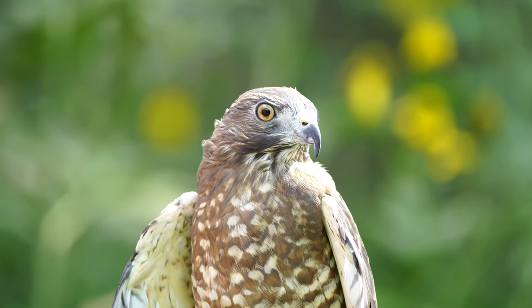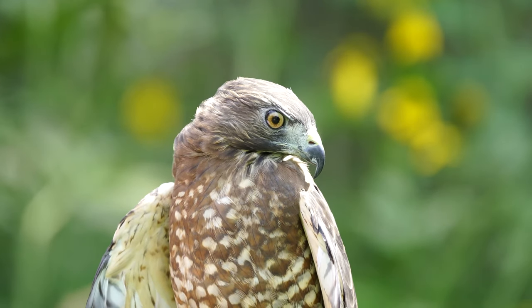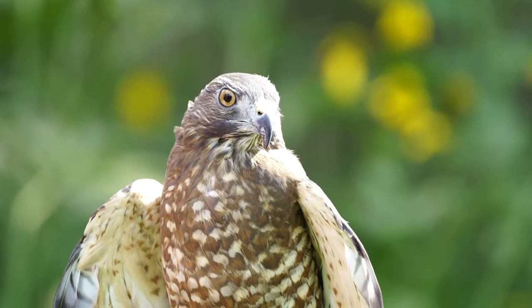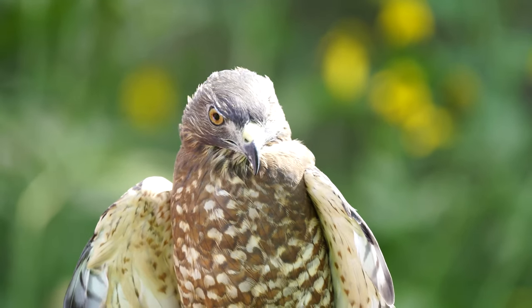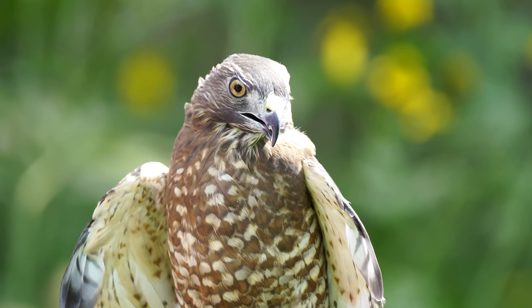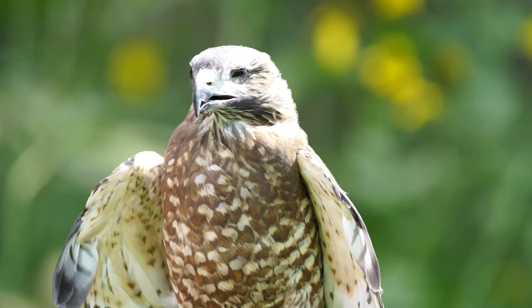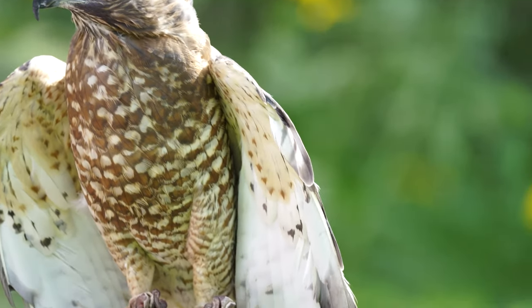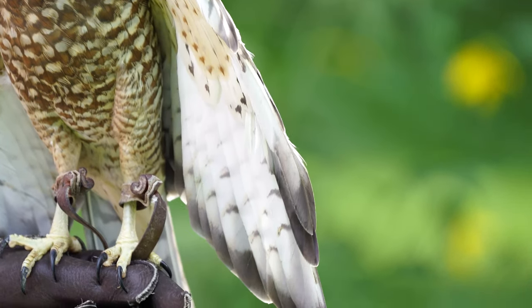Broad-winged hawks often form large groups during migration season called kettles. Kettles can be made up of anywhere from just a few birds to a few hundred. They ride a thermal, a column of warm air, circling to the top, then streaming off to find another. This up and down swirling motion resembles a bubbling kettle.